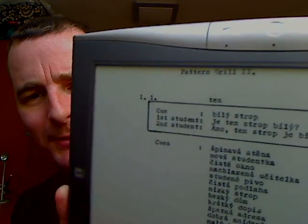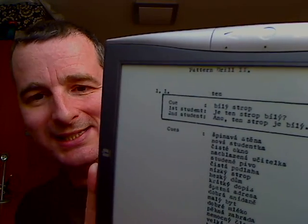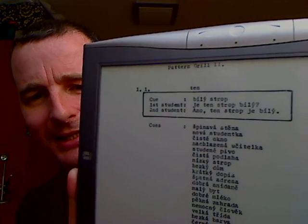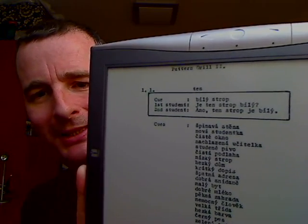So in this random example here, the cue is Bílý strop, which means white ceiling, and the question, Je ten strop bílý? Is the ceiling white? Ano, ten strop je bílý. Yes, the ceiling is white. So not exactly the most exciting. It gets more advanced as it goes on.